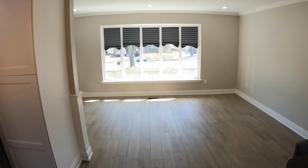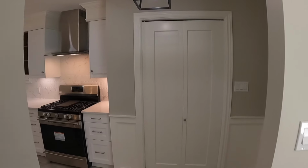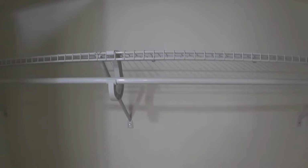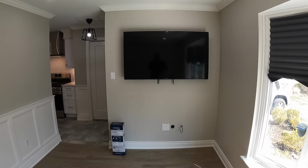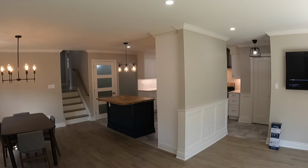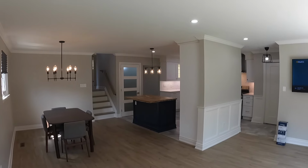Another project all wrapped up. Oh, over here, our main closet. I think we can officially say we brought that house into a new era. Took it out of the 1900s and brought it into the new era.